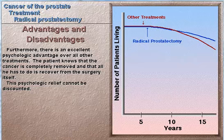Furthermore, there is an excellent psychological advantage over all other treatments. The patient knows that the cancer is completely removed and that all he has to do is recover from the surgery itself. The psychological relief cannot be discounted.